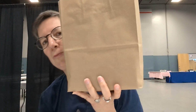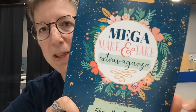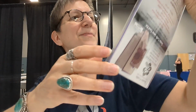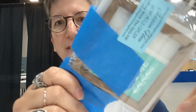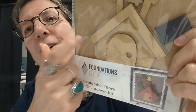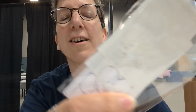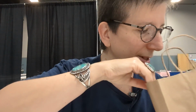All right, the bag is much smaller this year. It's half the size of last year's. So this is going to be the base of my art journal. Oh, a lot of shaker cards. Wow. I wonder if that's the ton. Crazy Creations.